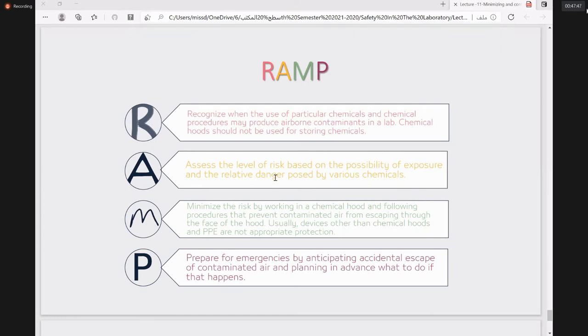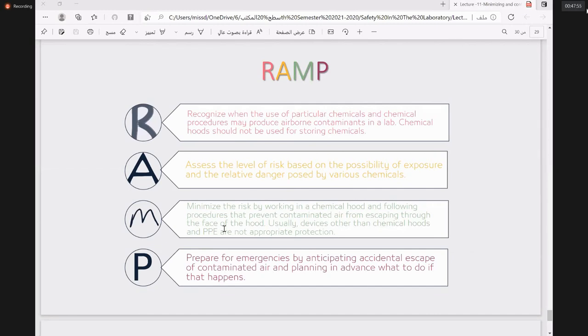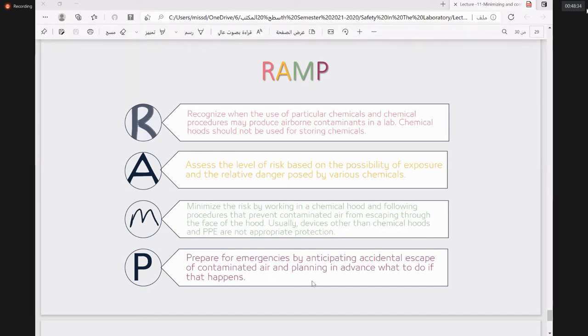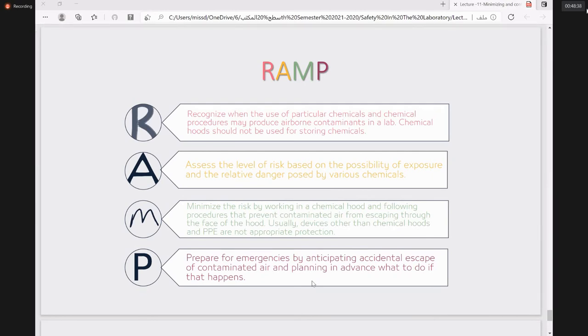That's why we are using the fume hood or the airflow تهوية lab to limit the risk of many types of chemicals. We minimize the risk by working in a chemical hood, also following the procedures that prevent contaminated air escaping through the face. Usually devices other than a chemical hood and personal protective equipment are not appropriate protection, we should use a chemical hood. Finally, we prepare ourselves for the emergency of contaminated air and plan in advance what to do if that happens, knowing the exit door, always keeping the door open, checking whether the fume hood is on or off, and all this.